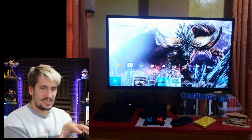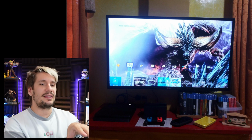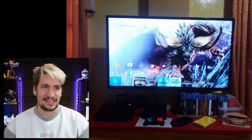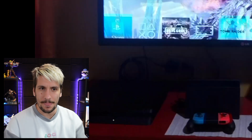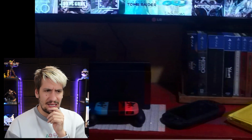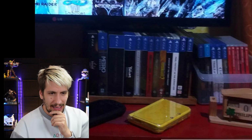This is a very simple setup here. Now I'm immediately seeing a few things, and I feel like this one's been very carefully placed to really show off what they've got here. We've got a PlayStation, we've got a Nintendo Switch nicely placed here on a little mat. It looks like a PlayStation Vita, but it's quite hard to tell, and a Nintendo 3DS, and then we've just got the Philippines.